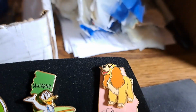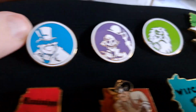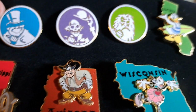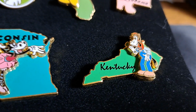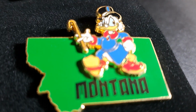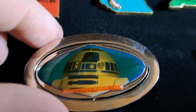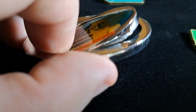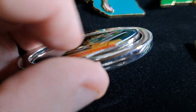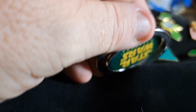We got some state pins. There's one for California, Alabama, Mississippi, Arizona, Wisconsin, Kentucky, and Uncle Scrooge is from Montana. And there's an R2-D2 pin here. This little disc is considered a spinner as well. I'll see if I can take that off so I can show you the other side. Well, I'll just hold it up.